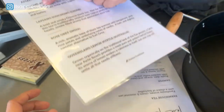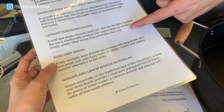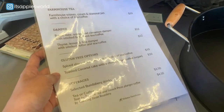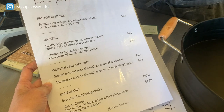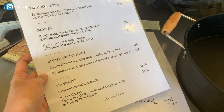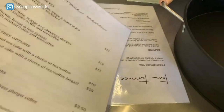So you've got your Assam English breakfast. Yep. You've got your Lapsang, rose grey or lemon myrtle. Okay. And then you've got coffee. So you've got coffee, or there's your scones, which either has Davidson plum jam or strawberry gum jam. Okay. Or there's damper, you've got the sweet damper or savory damper. Okay. I'm going to ask them because there's five of us.